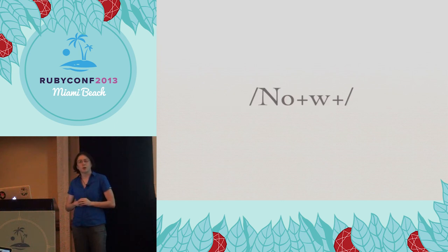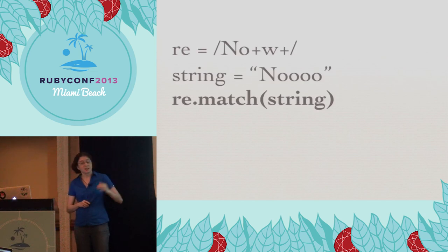So let's look at an example of this. This regex will match the capital letter N, followed by the lowercase o appearing one or more times, followed by a lowercase w appearing one or more times. In Ruby, I once again declare my regex. I'm matching the string "no" again, and call match on my regex and pass it that string.